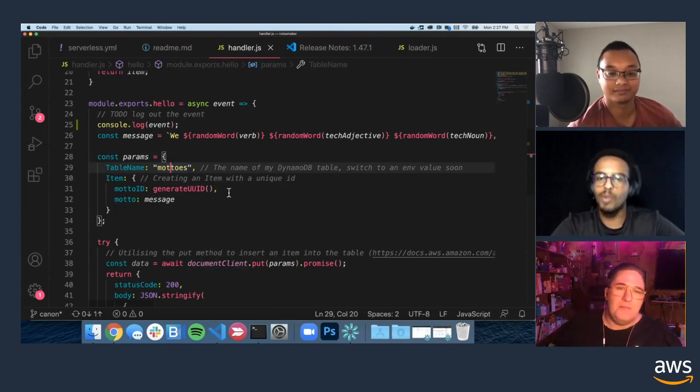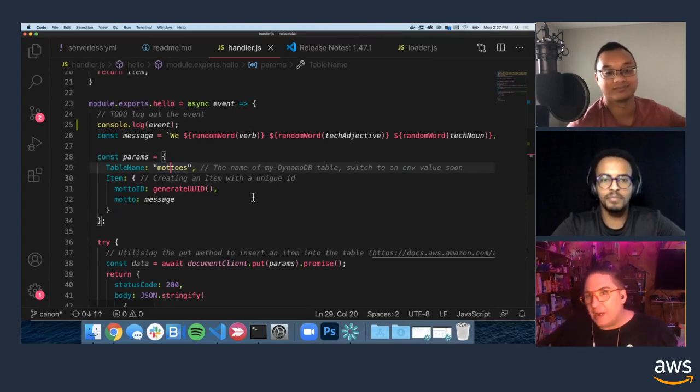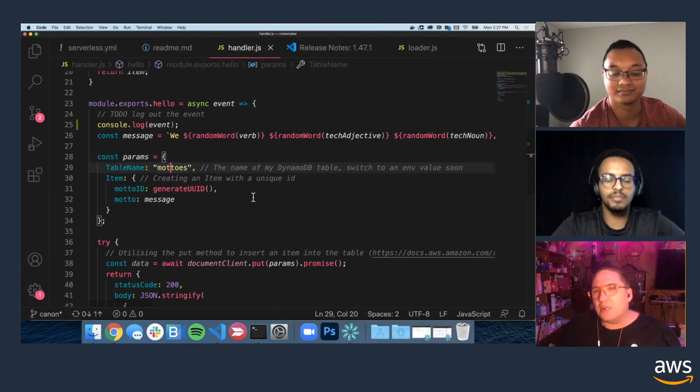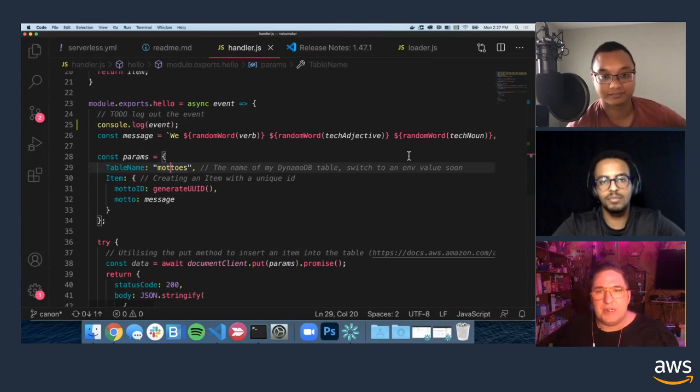So right. The nicest thing about that would be to be able to have a staging environment, where if it's hard-coded like this, it's always going to hit the production table. So we don't want to go in and have to change that. So yeah, we want to change that to an environment variable soon.